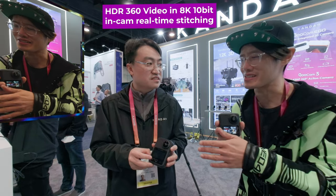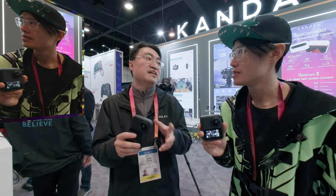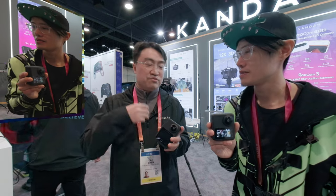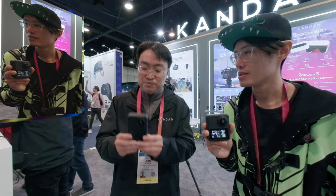How much is that? It's under $1,000, of course. I think maybe a bit higher than the Qoocam 8K. We haven't decided on the price yet. We are still developing this one. We actually throw everything we have into this one. We know that a lot of people are waiting for the upgrade of the Qoocam 8K.